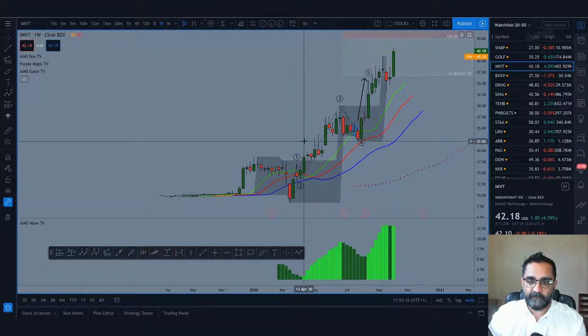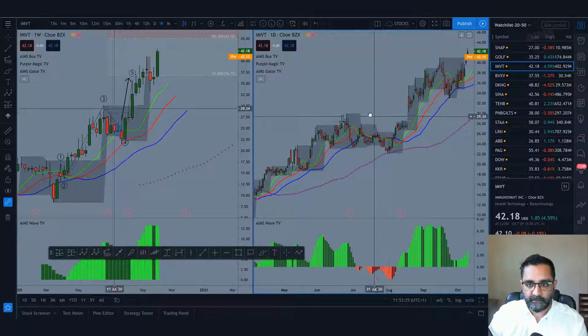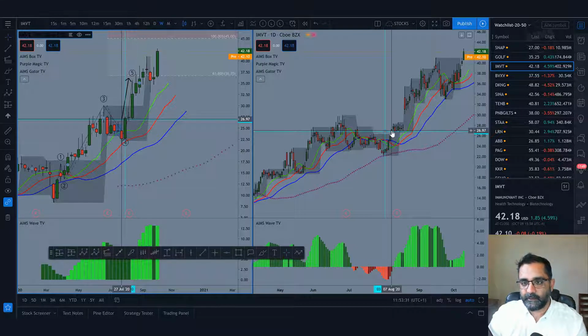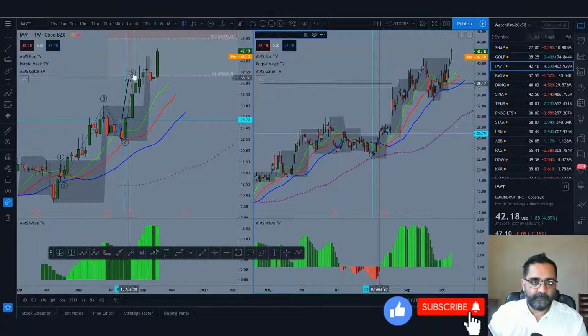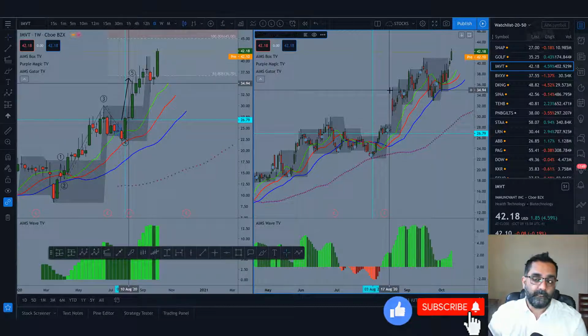So this was a very good setup. As you can see, 1, 2, 3, 4. This is the 5 that we're interested in. As you can see, I'm going to go to the daily chart. Let me mark this. You can see this was the entry. So your entry is 26. Price went all the way up to 40. You most probably will be out over there, but it's still going up. So this was a pullback entry on the weekly chart, which could have been taken on this as well. So that's the other one.